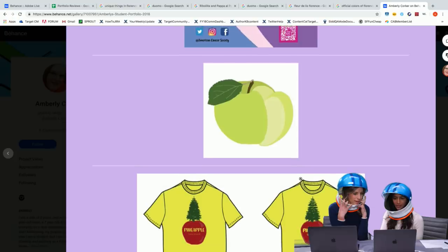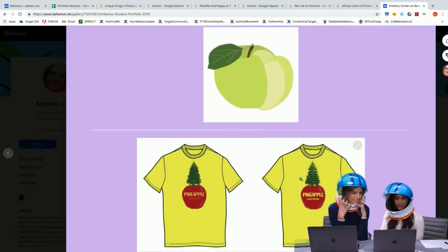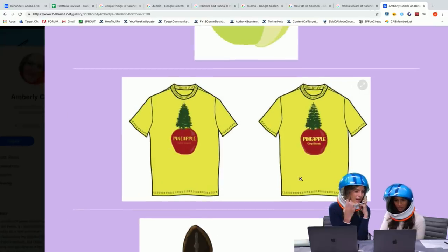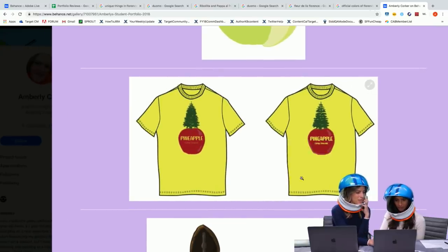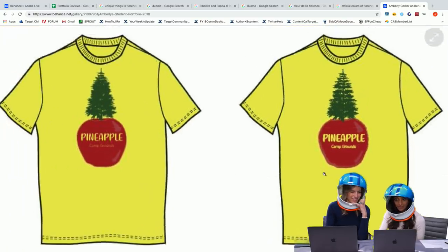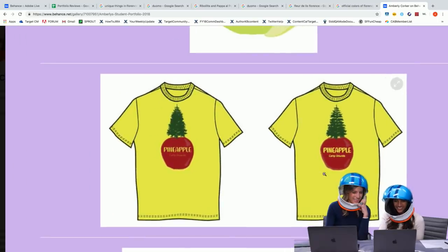Cool. There's apples. Pineapple t-shirts that have Christmas trees on them. Oh, apples. An apple with a Christmas top on it. Oh, duh. I was thinking through the word pineapple, and then there being a pine tree on top of an apple. It all makes sense now. Very clever.